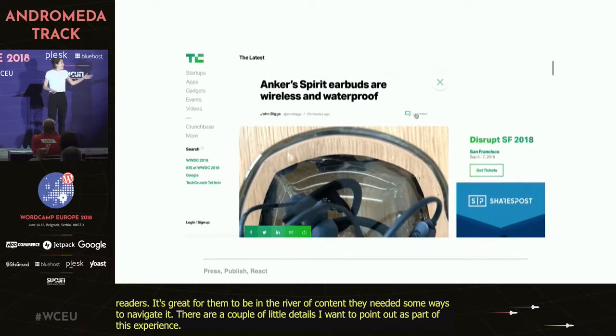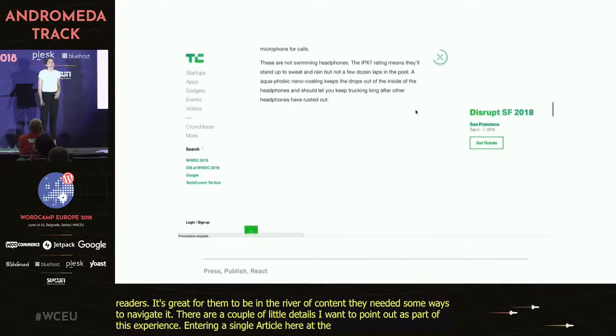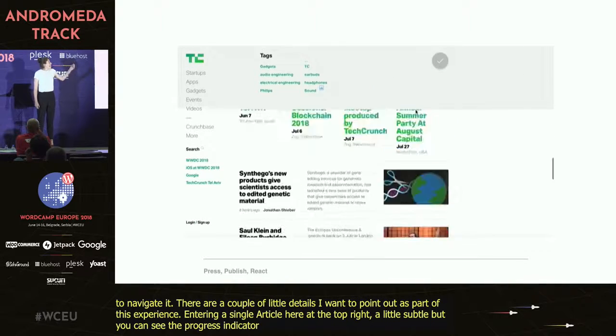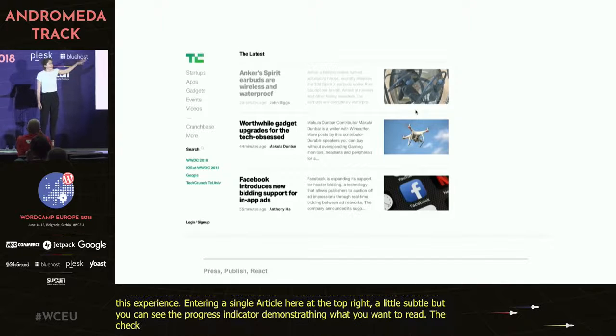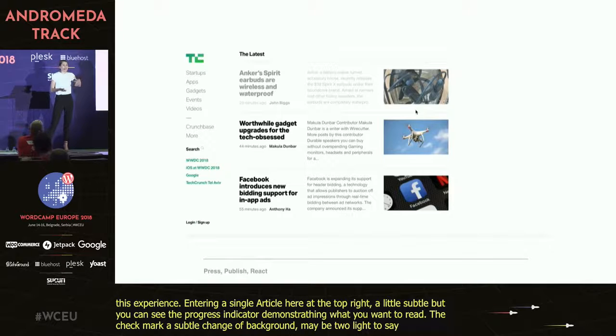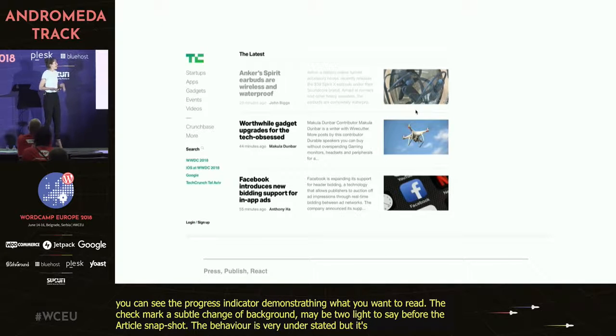I'm entering a single article here, and at the top right, it's a little subtle, but you can see the progress indicator demonstrating exactly where you are in the read. The check mark, a subtle change of background, which may be too light to see, before the article snaps shut. And I actually want to just point out that snapping shut behavior because it is, again, very understated, but it's actually really important in terms of the reading experience.